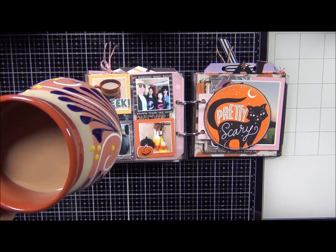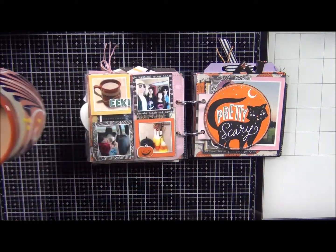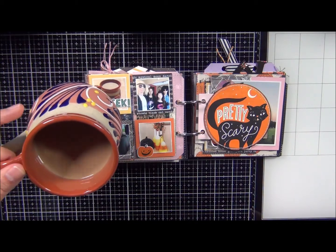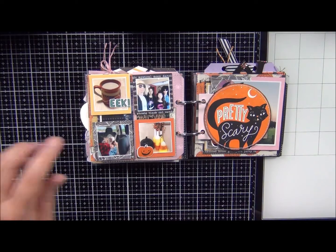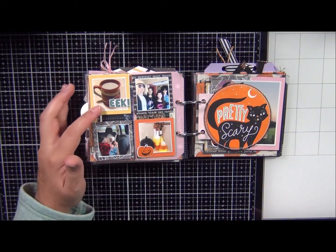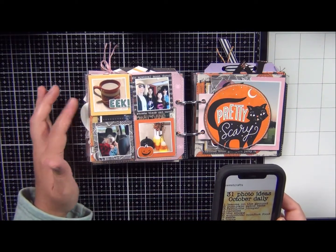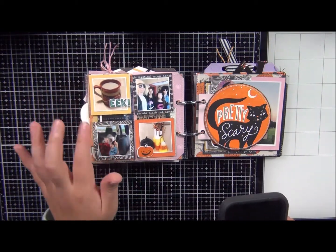This mug is from Mexico. My parents brought it to me on one of their trips, and it's honestly my favorite. I really love it. I'm surprised it hasn't broken on me, but it's super good and super pretty. I just love the colors. So this is my favorite mug. It has nothing to do with Halloween. I know she probably meant your favorite Halloween mug, but it's okay. This is honestly my favorite.